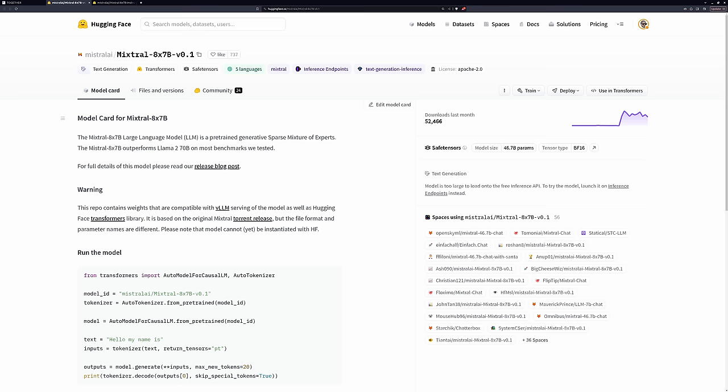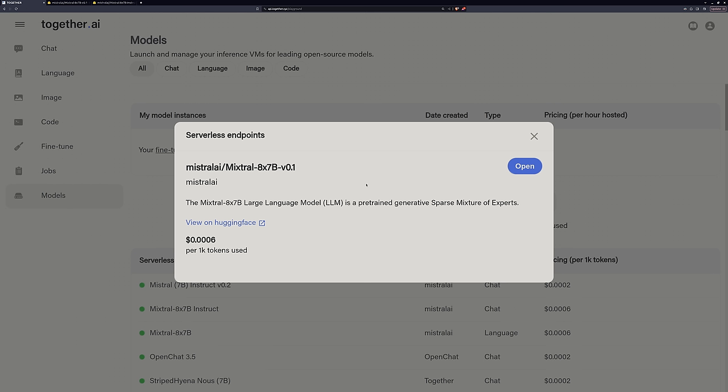So for example, we can head to the Together playground and check out some of the models. We can then find Mixtral, click on it, and here you can see the path for that model. This is what you will call for in the API itself. And you can also see a link to the Hugging Face URL, and you can finally open that model in the playground.